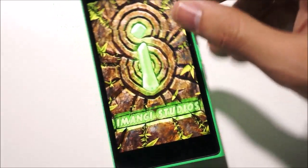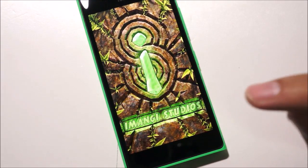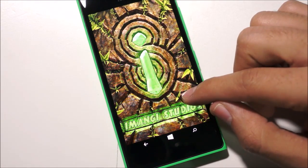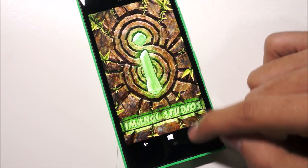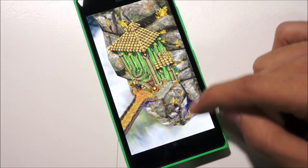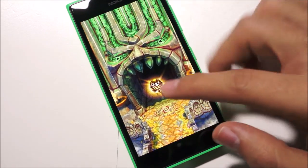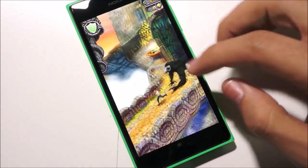One thing I'd like to point out, however, about the 735 and the 730 is the fact that since it doesn't have hardware keys, and they're soft keys, games don't actually respond quite well to these keys that I can bring up. As you can see, the screen itself isn't resizing to adjust to these keys, and sometimes that covers up important play elements.